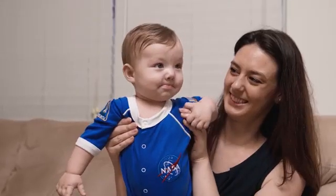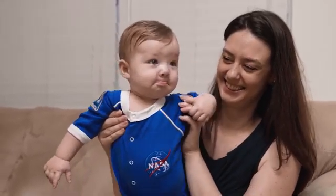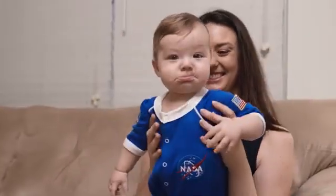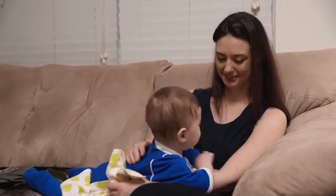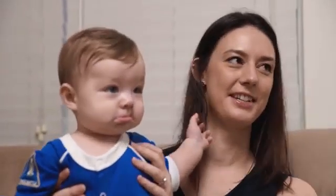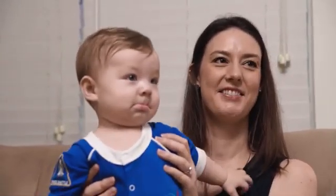And this flight suit that he's wearing was from his auntie Parastoo that we got when we were down at Cape Canaveral for the launch in December. I know, that's my favorite face he makes right now, since he doesn't have any top teeth.